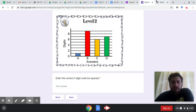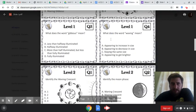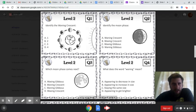So I'm on level 2. This puzzle should be a little bit easier to figure out. But now you have to make sure you go back to this and you scroll down to level 2, question 1. Identify the waning crescent. So if you're looking from Earth, which is the waning crescent? Okay, I know the answer to this. I'm not going to tell you, but whatever it is, let's say it's A, number 1.